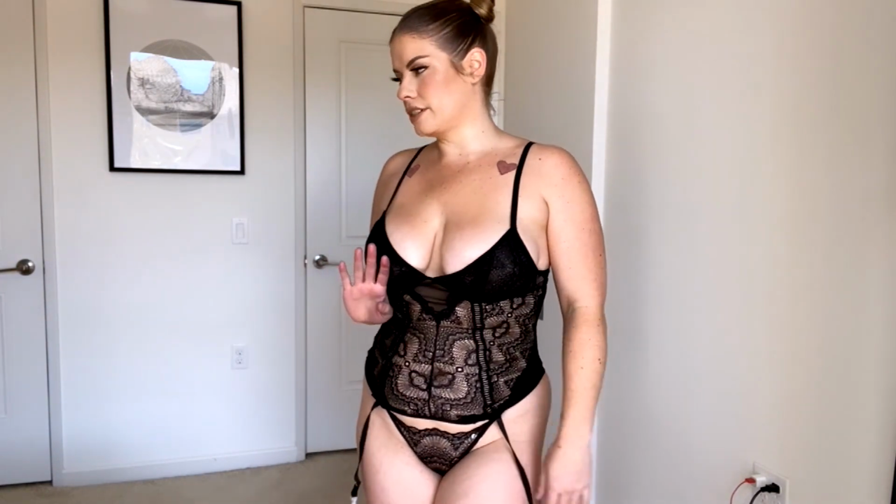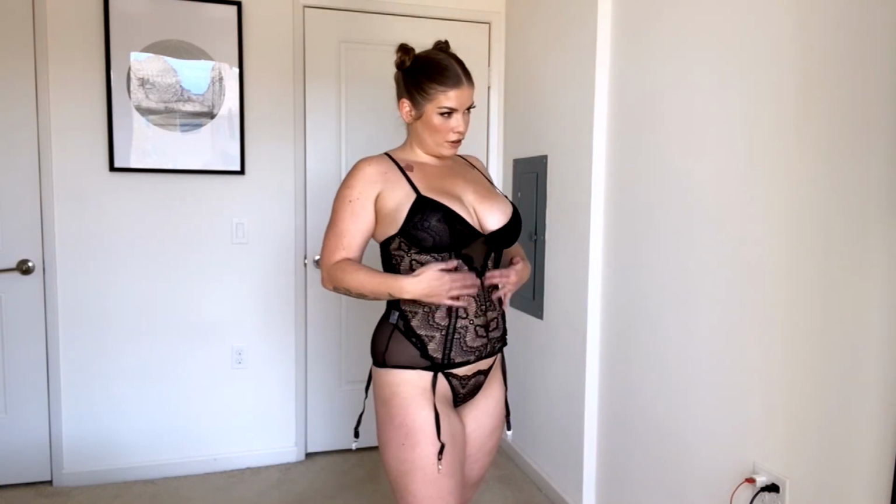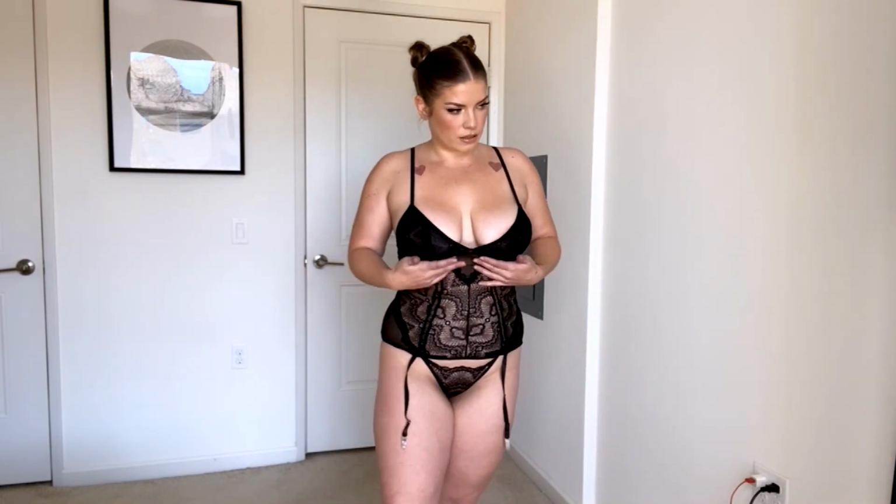So if you're looking for something a little bit longer, I would go with their Teddy collection. Those tend to go down a little bit further. But I really like it. It's very beautiful. All the details, as always, are just on point. This is, again, a large, and I am a 36 double D in the chest. Fits me nicely. You can adjust these straps to lift them up a little higher if you'd like.